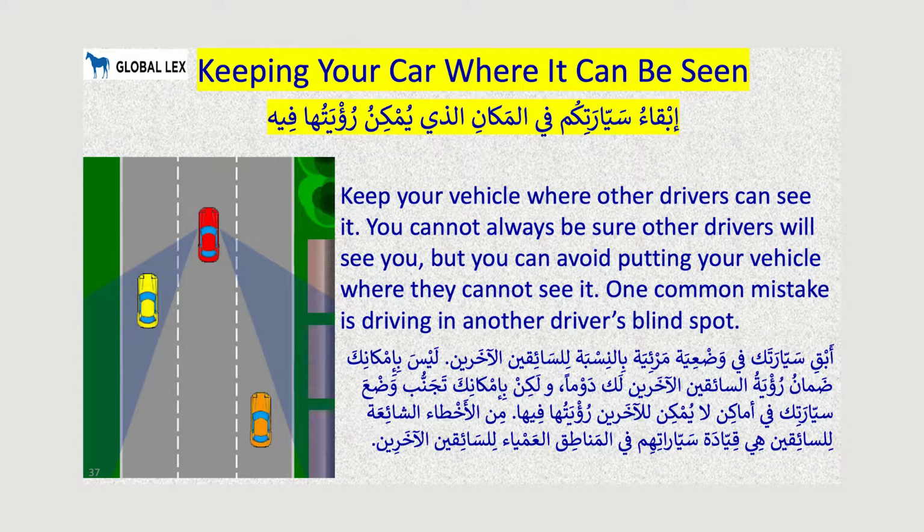Keeping your car where it can be seen. Keep your vehicle where other drivers can see it. You cannot always be sure other drivers will see you, but you can avoid putting your vehicle where they cannot see it. One common mistake is driving in another driver's blind spot.